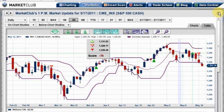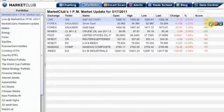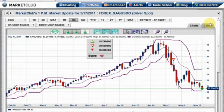So let's go back to our portfolio, and we're going to look at silver. Minus 60 on silver. Possible bullish divergence coming in on the Williams %R indicator. There's major resistance right here, which is the 39.50 area, and major support coming in around 32. So we're in a sort of trading range. We are looking for more of a two-way market.